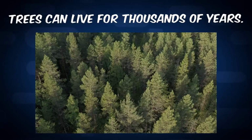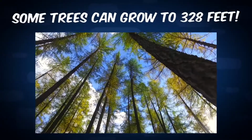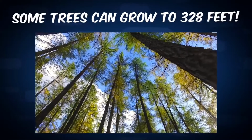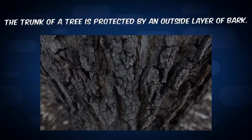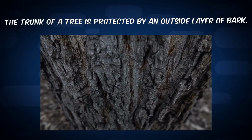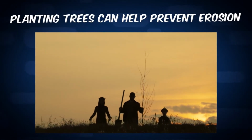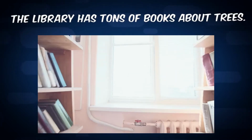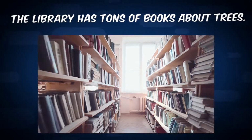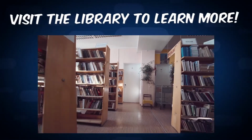Did you know? Trees can live for thousands of years. Some trees can grow up to 328 feet. The trunk of a tree is protected by an outside layer of bark. Planting trees can help prevent erosion. The library has tons of books about trees. Visit the library to learn more.